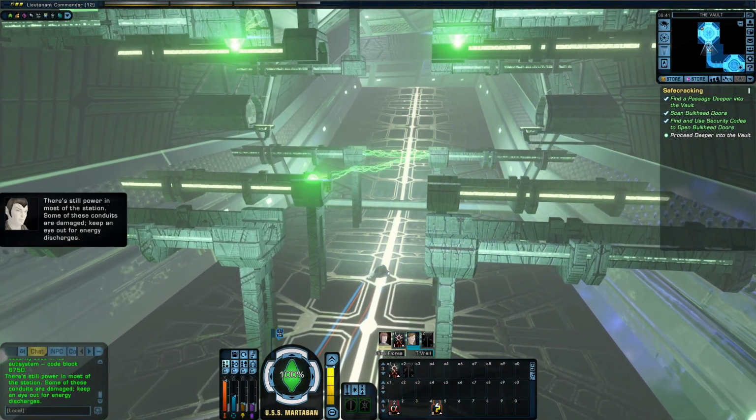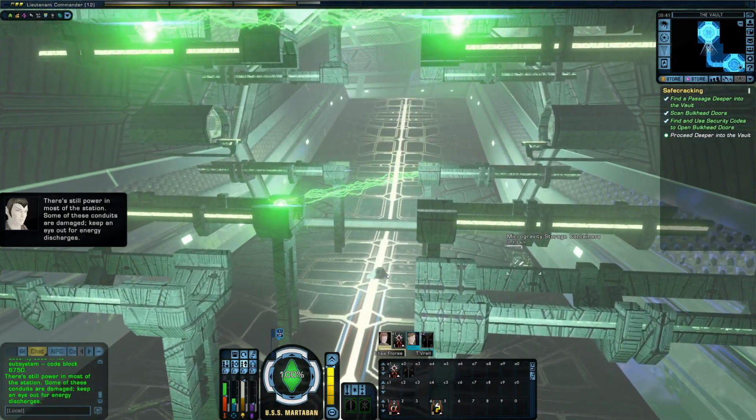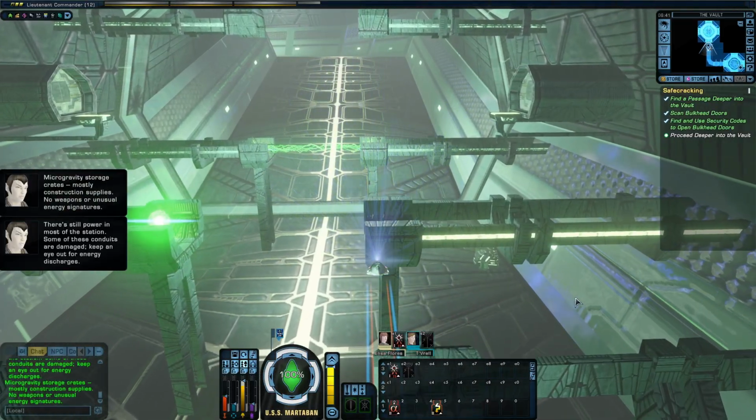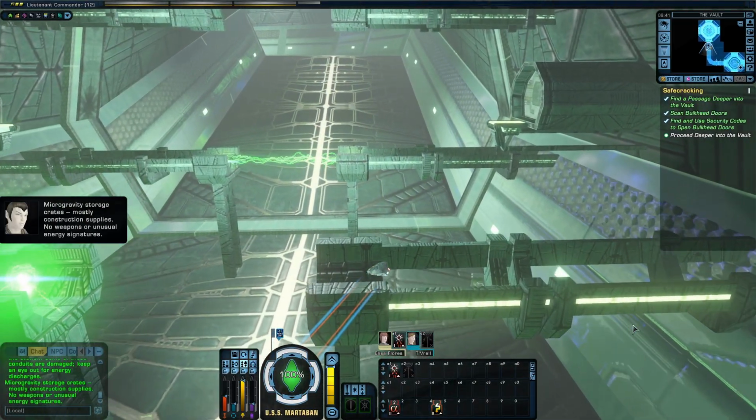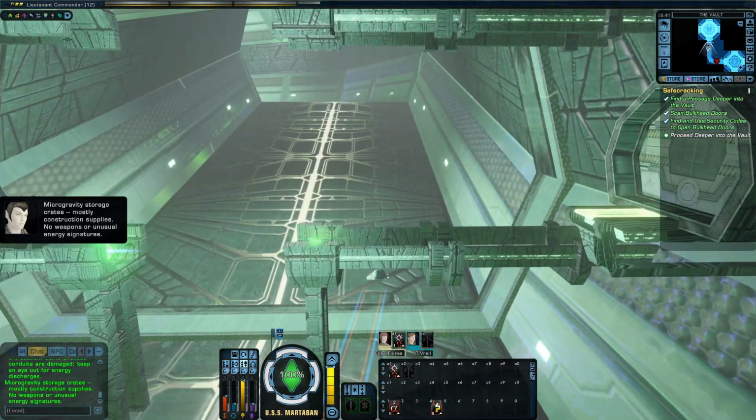There's still power in most of the station. Some of these conduits are damaged. Keep an eye out for energy discharges. Microgravity storage crates, mostly construction supplies. No weapons or unusual energy signatures.